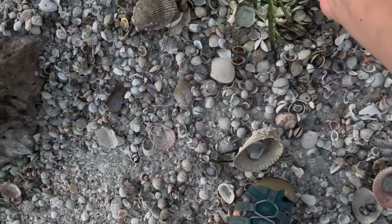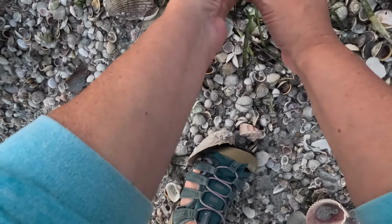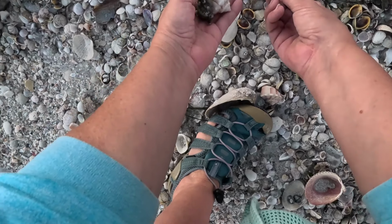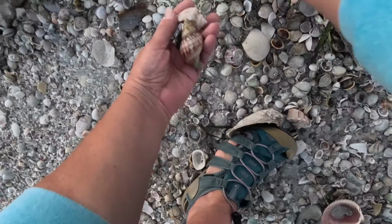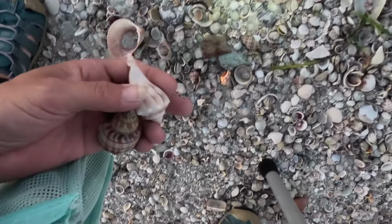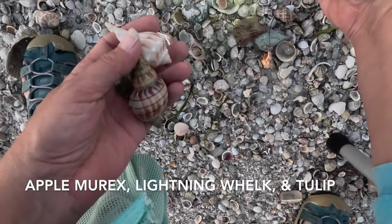Well, there's a live apple murex. There's one we can have. There's a whelk. That's a gorgeous tulip. Wow. My gosh, the tulips really do shine up here. They're really something. And another one here that has critter or dirt in it.